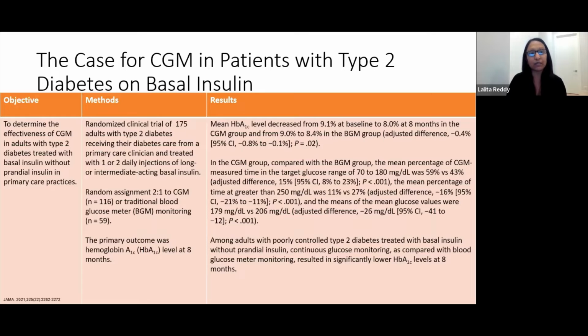The objective of this study was to determine the effectiveness of CGM in adults with type 2 diabetes treated with insulin in primary care practices. They randomized 175 adults with type 2 diabetes on basal insulin with or without background oral therapies, but patients were not on prandial types of insulin. Similar to the previous study, the primary outcome was the A1C reduction at 8 months. Here you had a mean A1C reduction from 9.1 to 8 in the CGM group and only 9 to 8.4 in the blood glucose monitoring group. So again, a statistically significant reduction.